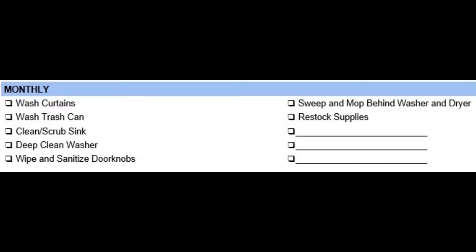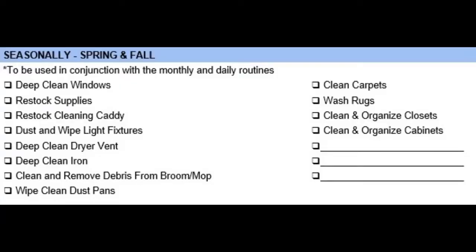All right, seasonally, this is about every 6 months. Also, I just want to say that seasonally is to be used in conjunction with all of these things. So every 6 months, you're going to do this entire list right here, not just down at the bottom, everything on it, okay? Deep clean your windows.